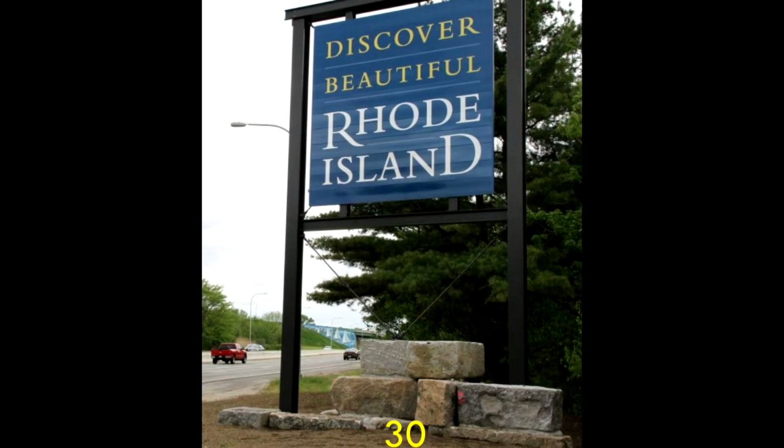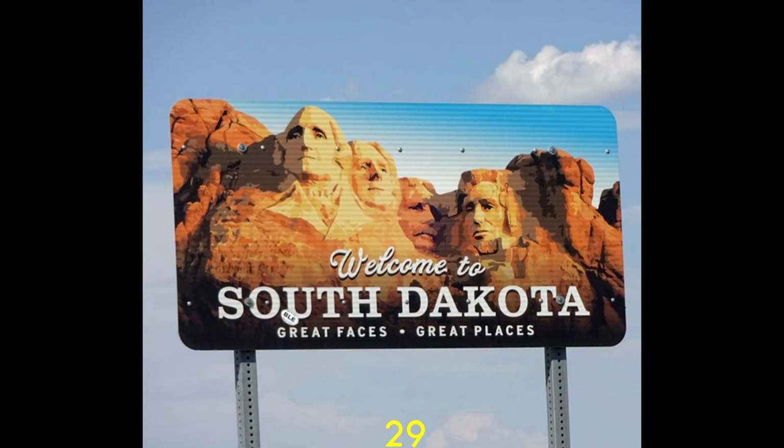I like how Rhode Island's sign looks pretty simple, but it's also presented in a pretty cool setting, and instead of saying welcome, it says discover, giving it a different kind of touch. South Dakota's has the right look, the right slogan, but that image is super low res, but overall, if they got a better image, it would be a great sign.